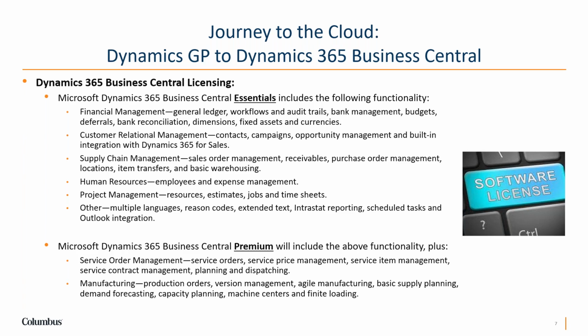In the Essentials version, you have the functionality for financial management. You have an integrated CRM. We'll talk about that in a minute. Supply chain, human resources. You have project management, as well as reason codes, extended text.